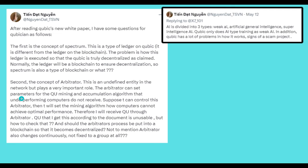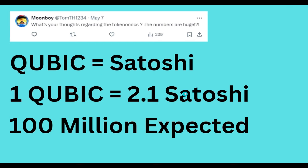So yeah, that one I just recommend you keep looking into it. If you've got that question about tokenomics, look into it yourself, and you're going to realize the tokenomics are actually really, really good for Qubic.